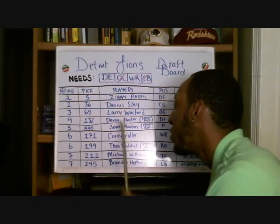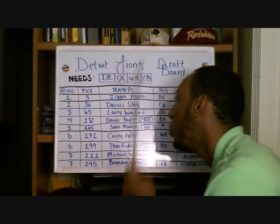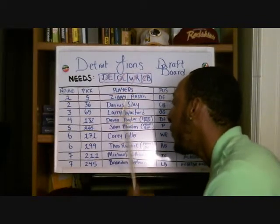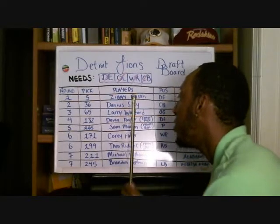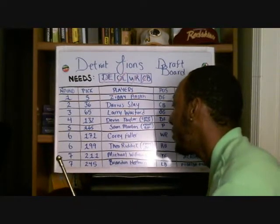I don't like punters in the 5th round. I don't like punters in the 4th round, 3rd round, 2nd round, 1st round. You get my drift. I don't like punters in the first 5 rounds of any draft. You made a cardinal sin here, drafting one in the 5th round. I'm not a big fan of this one.